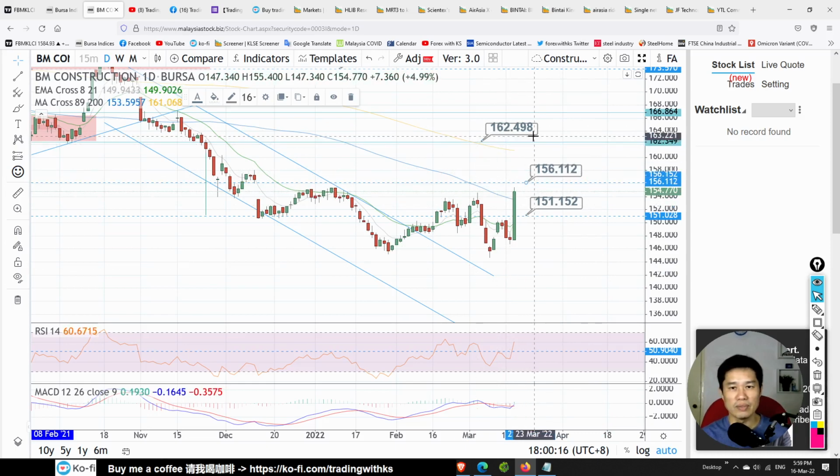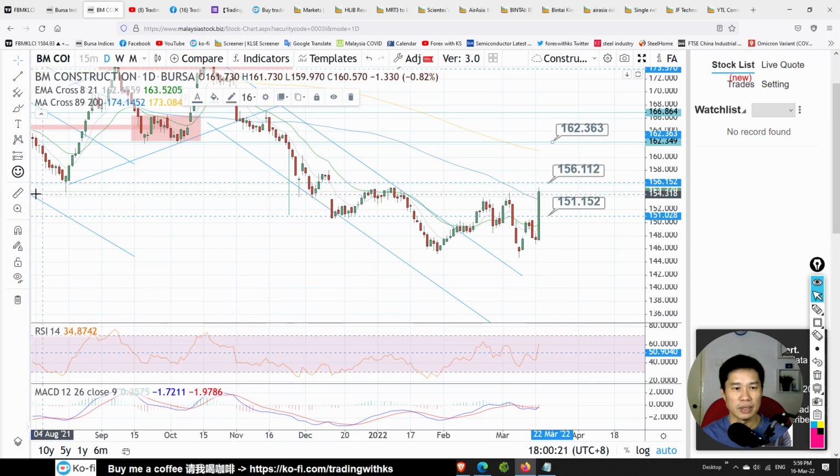If it can go through 155, then there is a very big resistance at 162. So this one is very important. There's one very big one at 156. See whether it can go through. Can it go through? Maybe just sideways. If it can go through, then maybe it can go a bit more.